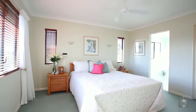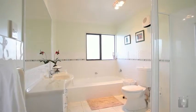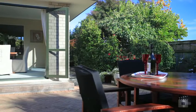a spa pool, a landscape garden, veggie patch and separate laundry. View now to avoid disappointment.